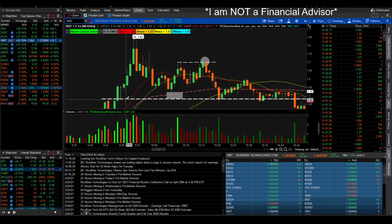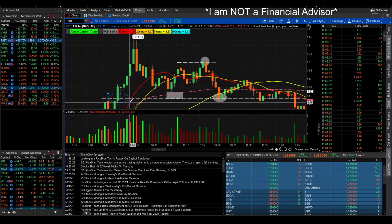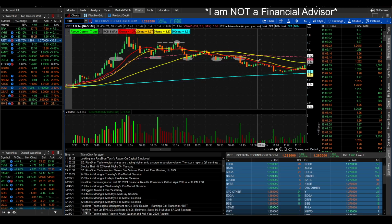Funny enough, that 148 support level that we had earlier respects it so well. Look at this. It respects it in all these areas: 1, 2, actually here I would say 2, 3, 4 times, and 5 times. So if you were risking off that level, you had plenty of opportunities to scale out and take money into strength. That's just one good example of how you can play these things and use your limit buys.